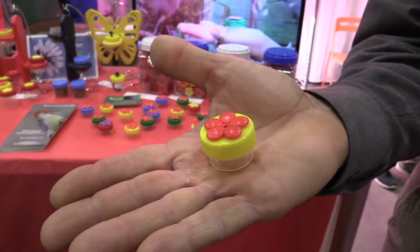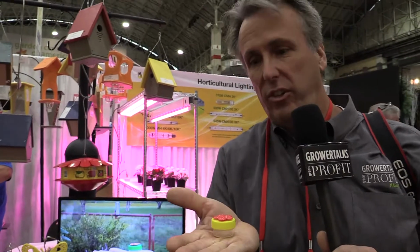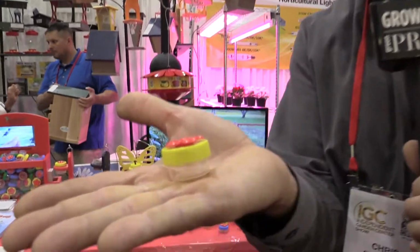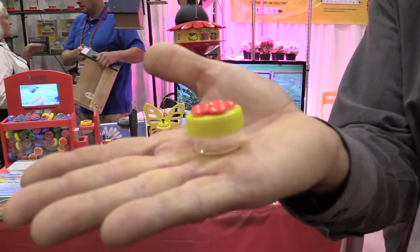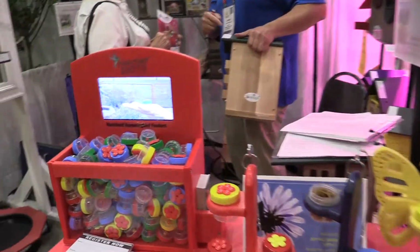Hey Jenzy, you know what this is? Well, to a hummingbird, this is Mecca. This is what's called a nectar dot, and this is by the company Nature Products USA. It's a handheld hummingbird attractor. All you've got to do is put a little bit of food in there, and if you wonder if it works, well, check out the video back here.